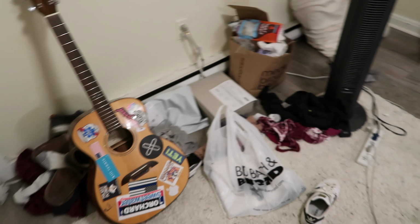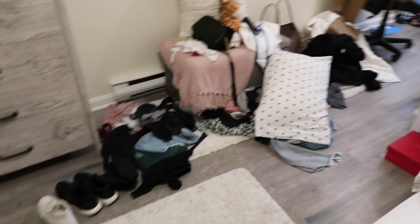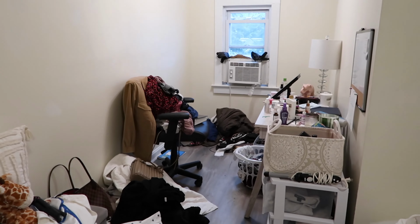So I wasn't very smart. I definitely should have started this earlier and made my room as clean as possible. Usually my room is not this messy, but let me show you. Well, I'm talking, but I'm not showing you anything. Let me just show you this situation that we have going on.